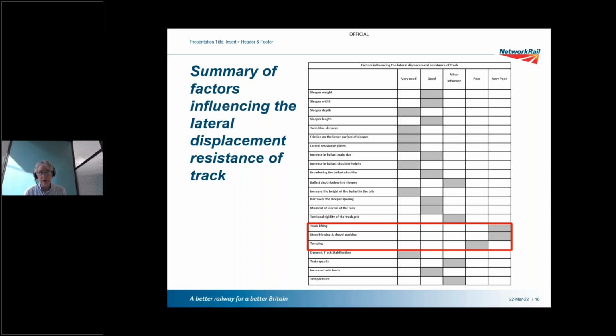For anything that disturbs the track, ballast is poor or very poor for lateral resistance. So we need to plan when we're going to carry out these activities, avoiding the potential periods when buckling is most likely. Things like track lifting, measured shovel packing, stone blowing and tamping must be done in a controlled way, and precautions applied until the track has reconsolidated.